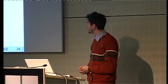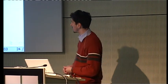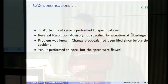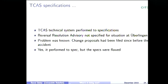But it was known that this was not in the algorithms, and it had also been discovered that this might be a problem. There was a change proposal, but changes in the TCAS system, as it is mandated for the airlines, take a very long time. As far as we know now, they take about 10, 11, 12 years to get implemented. So yes, the TCAS system performed to specifications, but the specifications were flawed.